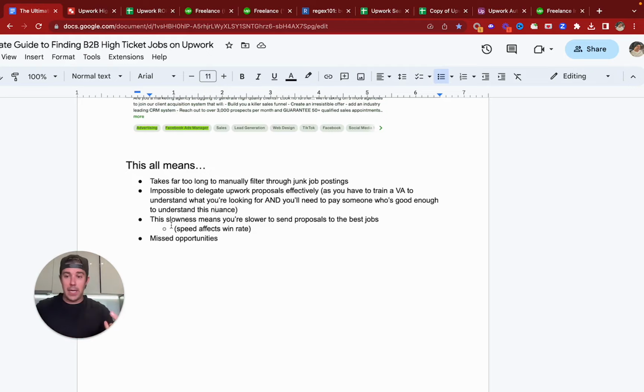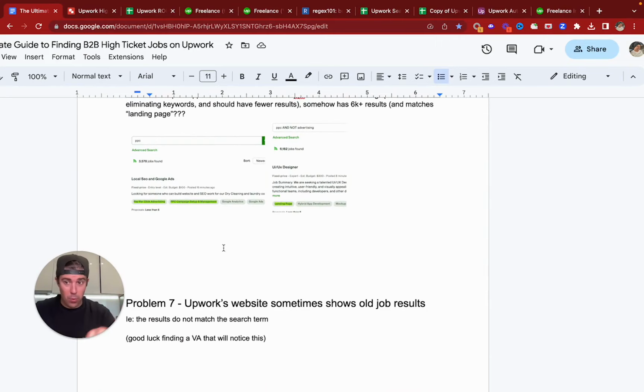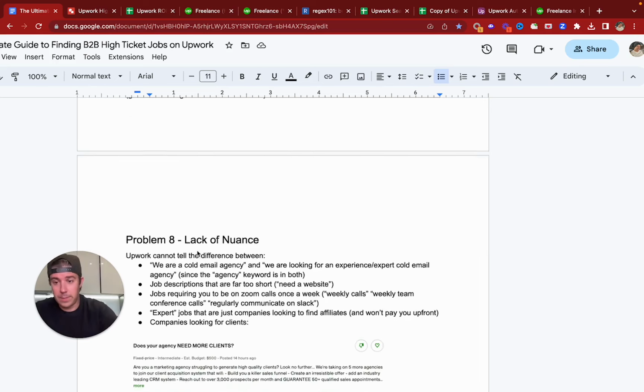And all this means that even for the jobs you do find, it's far less likely you're going to get them, because it takes you or a VA hours and hours to siphon through it all. In that time, somebody else was first, somebody else got their proposal noticed, and someone else got that job. So if you have assumed this whole time that Upwork doesn't work and there's so much low-ticket junk, it's because of all these reasons I just mentioned. It's because of weird stuff with Upwork, and frankly the volume of clients and the volume of other people competing with you. And there are some bugs that, if you're not careful to get around them, make you miss out on the opportunity in the first place.